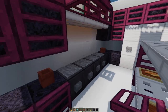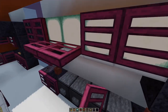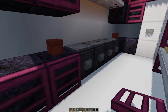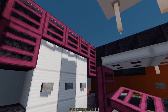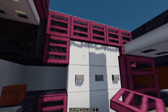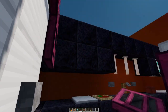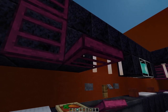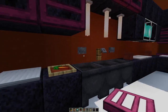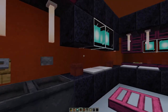Right here above the stove, two blocks above it, actually, we've got four sea lanterns, and then, of course, our crimson trapdoors with these iron trapdoors like that to be kind of like the vents. And then we have this big old refrigerator on the side here, the standard iron block refrigerator, but it's three wide like that with some doors. And then over here, we have some more of these, and some end rods over a triple sink, which I think looks pretty cool, actually. And that works well with the trapdoor, and the buttons.